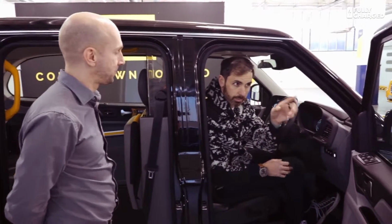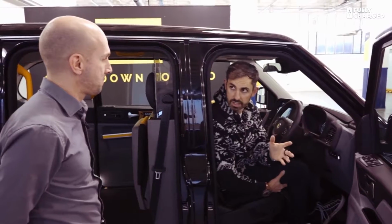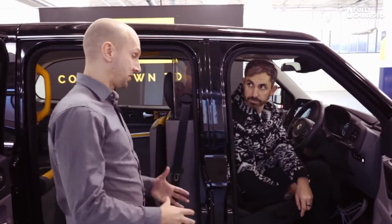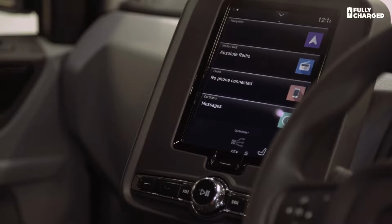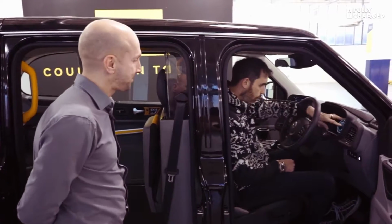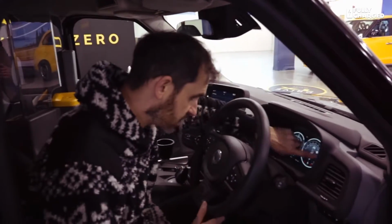This company, or the Manganese Bronze black cab company, correct me if I'm wrong, was going to go into liquidation in 2013. Yeah. So Geely have come on board and put a big investment in to develop an all-new car, all-new factory out in Coventry to develop this and sell to the world. In here, you've got a huge touchscreen, which I'm going to play with when we start driving.